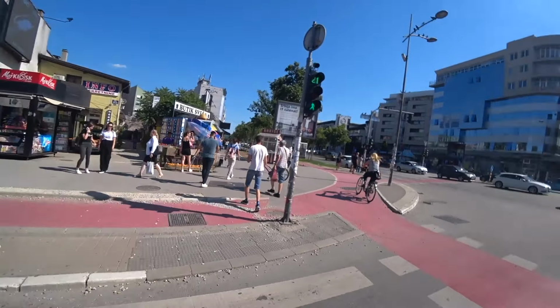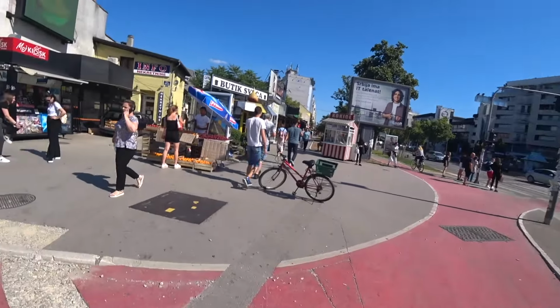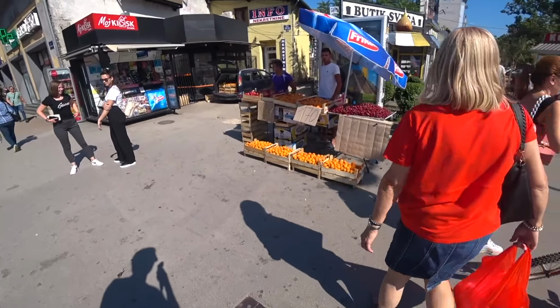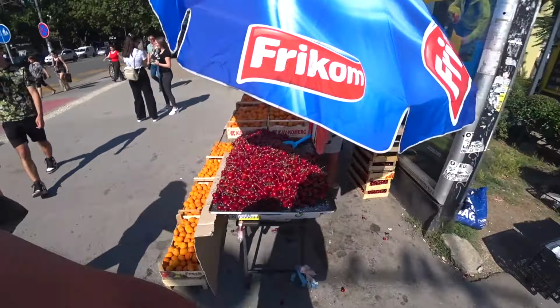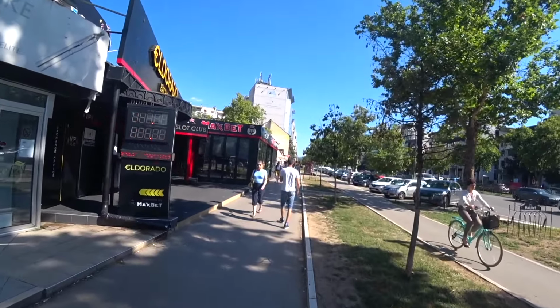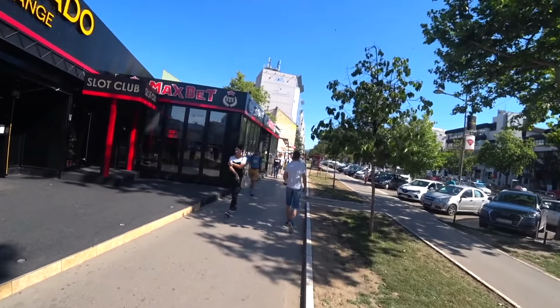All right guys, we're at a very busy junction here in Novi Sad now. Got some dude selling fruit here. Apricots, 170 dinars for a kilo. Not bad, hey? We're in the chaotic part of the center now. And down here we got lots of fast food places. So let's go and have a look.